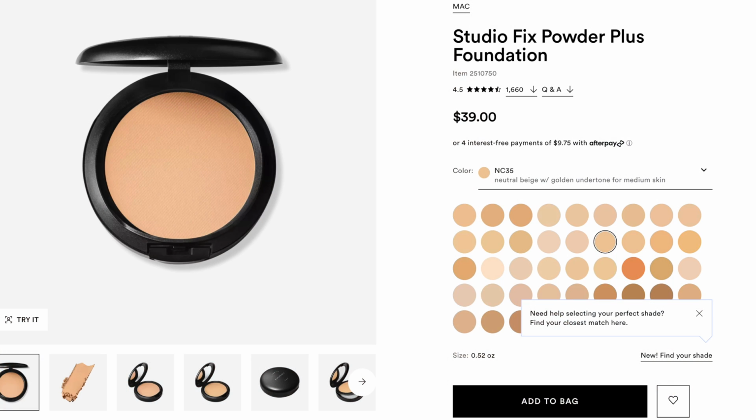Next is the MAC Cosmetics Studio Fix Powder Plus Foundation. Normally $39, it's going to be $19.50. This is a first time steal. I haven't used this in years. I think it's the same one I used to use when I was young. I loved it, but haven't used it in years. I remember loving it, if it's the same one, if they haven't reformulated, I don't even know. But I like MAC, so if you can wear powder plus foundation, then go for it.